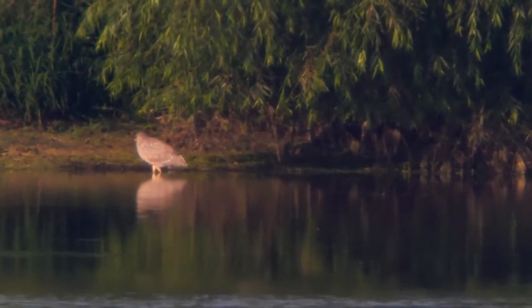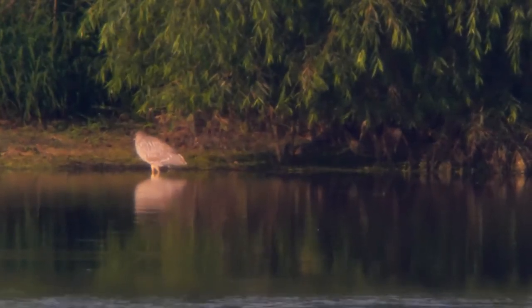Lighting is far from perfect given this distance, but that does look like a black-crowned night heron. And so does that one. That one looks like an adult. That one down below may be a juvenile.